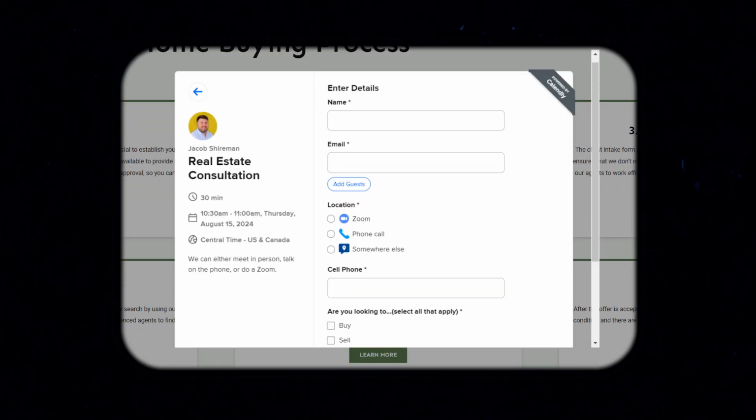Have your contact form, embed a calendar widget that allows them to book a time with you, and then have that calendar sync to your CRM so that that lead will be importing. You can use something like Zapier, and I have tons of videos on that as well.